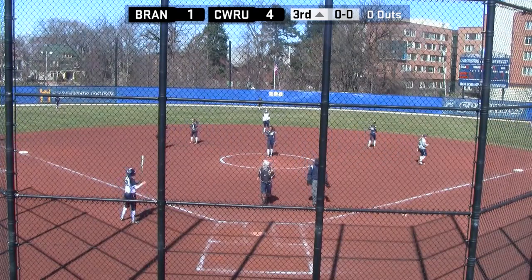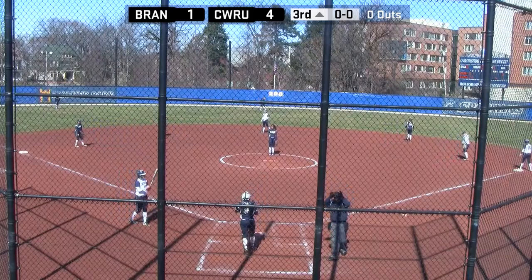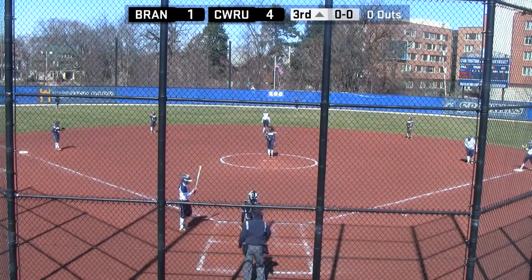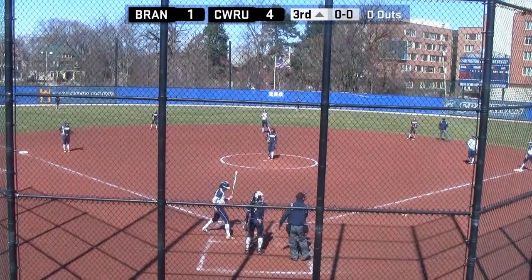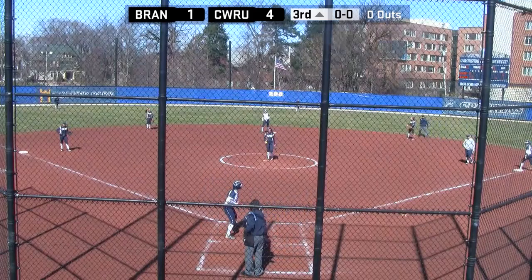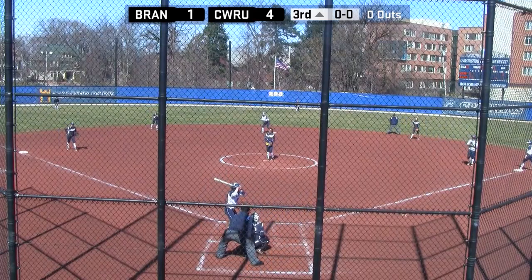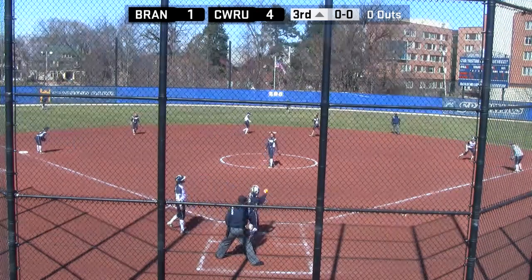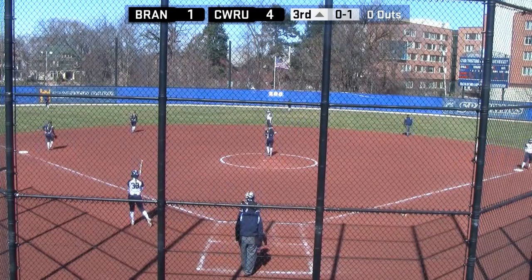So Branham okay, and we'll get going here. First and second, nobody out. Top of the third inning, Brandeis at the plate. Melissa Rothenberg will be the batter, the 2-hitter in the lineup for the Judges, representing the potential game-tying run. 4-1 the score. Branham delivers a first pitch strike.